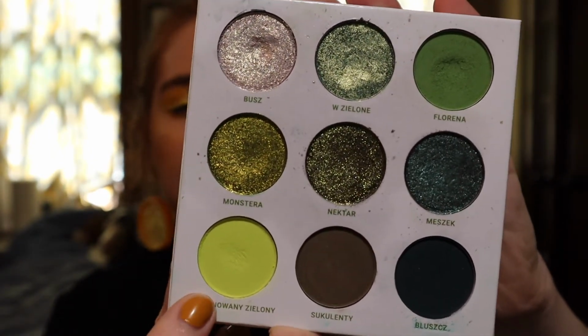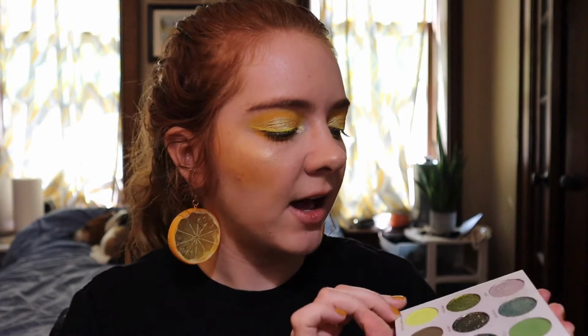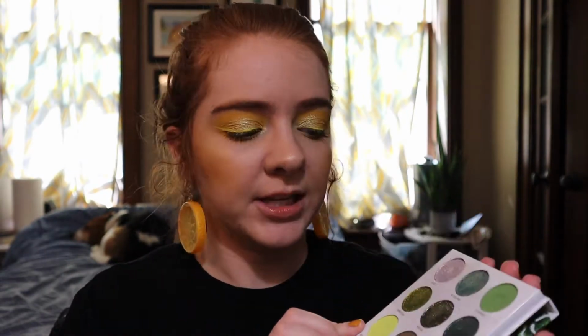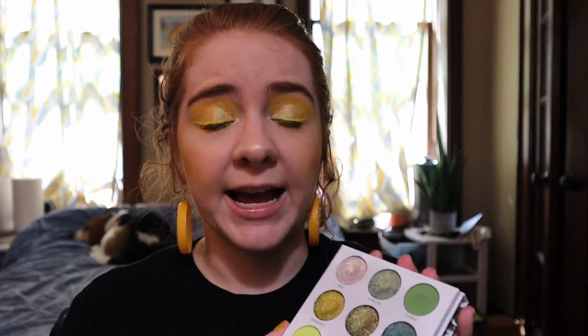And I love this neon green. And I also love my Turbo Glows. I didn't pull out my Turbo Glows, I just wanted to highlight this palette. But I love all of my shades from Glam Shop. I really love this palette. I have another order on the way.